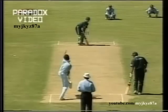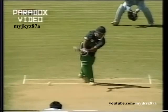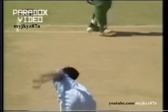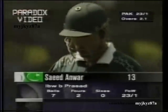Big shout, is out, playing across. Missed the ball completely. There you see him just going across the line. And that looks pretty plumb. Lose their first wicket for 23.